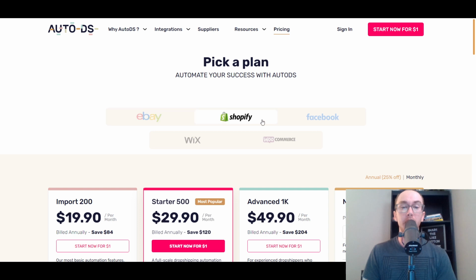So you have eBay, Shopify, Facebook, Wix, and WooCommerce. The pricing for Wix, WooCommerce, and Shopify, these three e-commerce platforms, are all the same. These also are all fairly similar when it comes to building out an online store. They are an actual online store that you build out yourself and you have full management of.